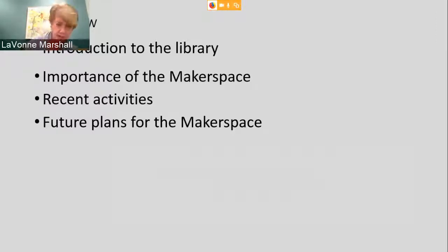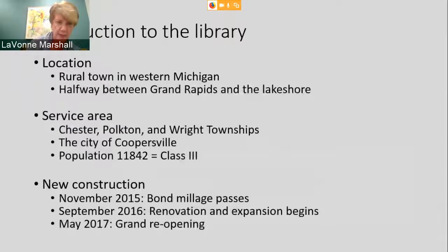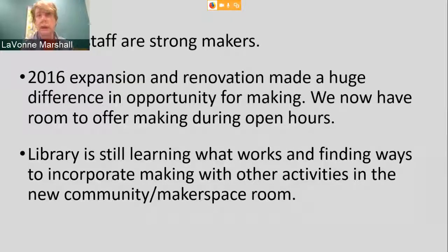What happened to us is we are a class 3 library. We serve the city of Coopersville and 3 other townships, and we're really spread out. So basically, we get a lot of our usage from the city of Coopersville. We just recently expanded and renovated our library, and so we're kind of learning how to use our new space.